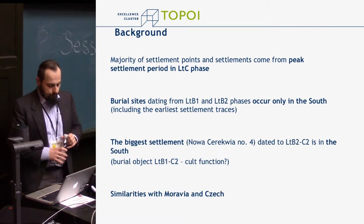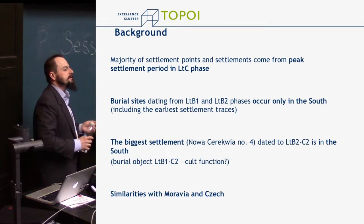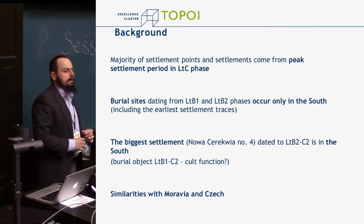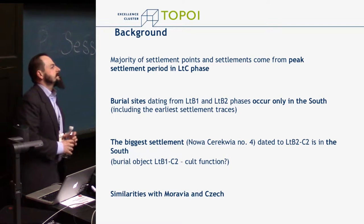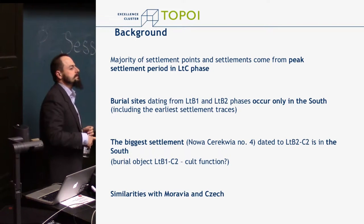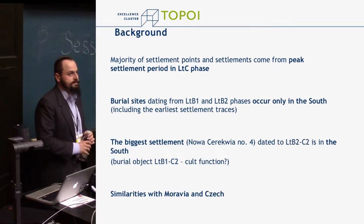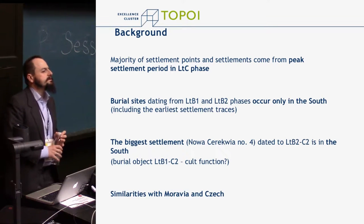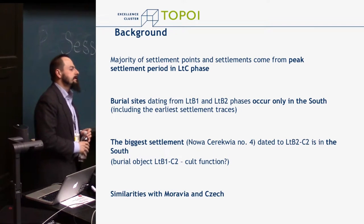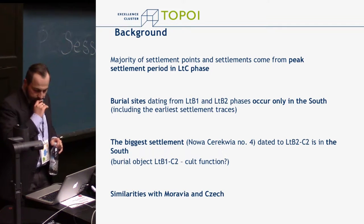So, background. The majority of settlement points come from phase C of the Latène period, so not from the beginning. One remark is needed: the vast majority of information about the settlement points comes from fieldwork only. And there are very few dated settlement points, like 15 or something like that, that have an exact dating because of excavations that took place on these sites.